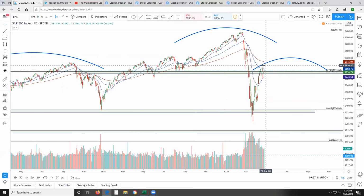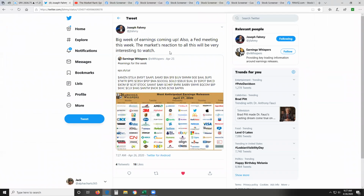Many charts are coming up into this resistance area, so we need to be cognizant of that. So maybe let's see what happens before adding more risk. And then, earnings this week. Joe Fahmy posted that this morning. Big earnings this week, right? And also there's a Fed meeting this week, right? So there's going to be a lot of information coming in this week, and the reaction is going to be the most important part of it.